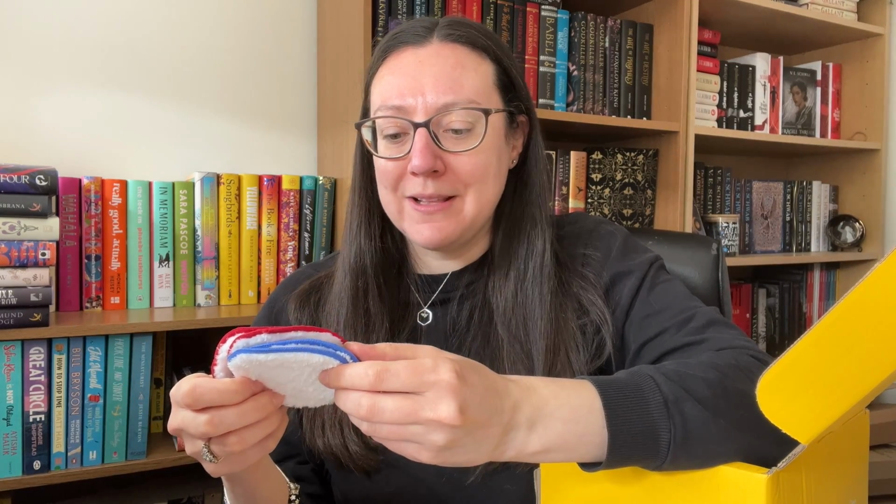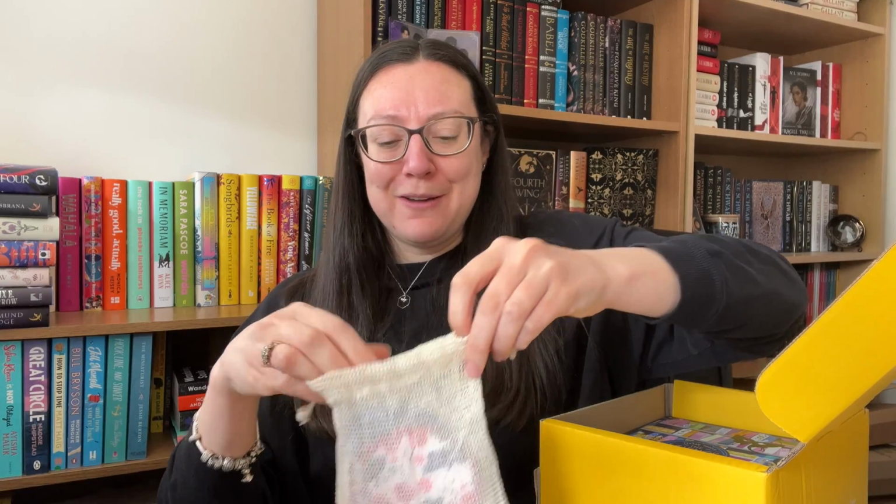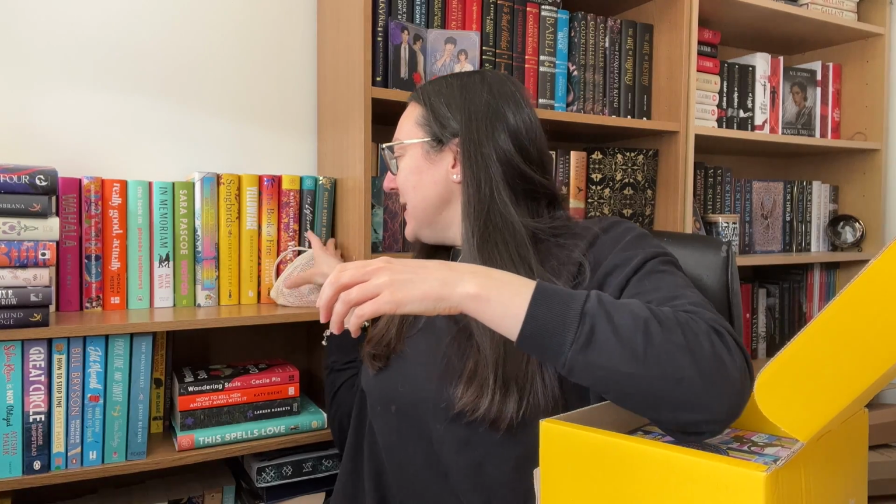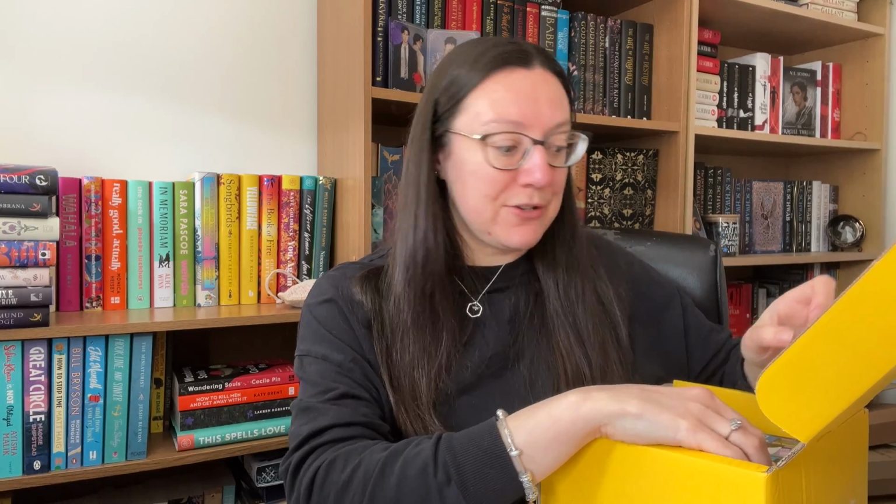Now I do not use face pads, so it's a bit of a useless item to me, but I know some people will like these. But because I've never used them, I don't know what's better for your skin. I don't know if that softer touch or the velvety touch is better. Maybe someone can let me know in the comments if you do use them. But I think nice, useful item. But as I also said in the Fairy Loot video, I'm sure we had some of these a year ago from one of the book boxes. And yeah, I think it's a nice little useful item. You can't be mad at it, but it's nothing special.